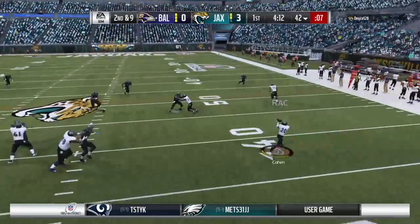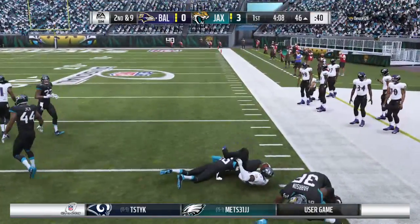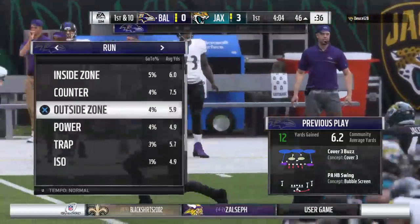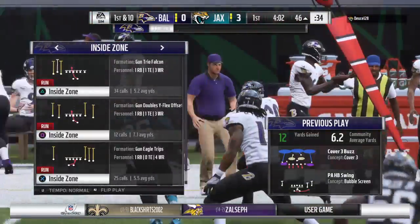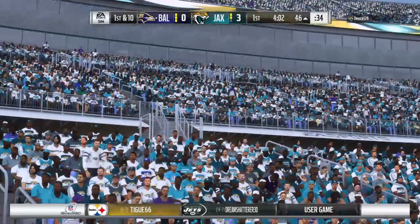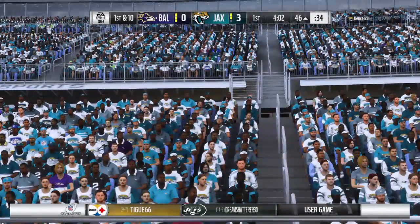On 2nd down, Jackson out to the flat. That's complete to his running back. And he'll be taken down, but not before he works it past the 50. 12 yards to pick up there. Good for a Raven first. And at his size, he's a smaller back. You can get him the football. He can kind of get lost, make someone miss. It's good for him. Yeah, it's great for him.